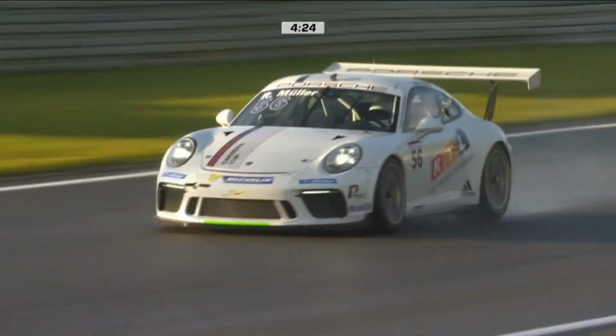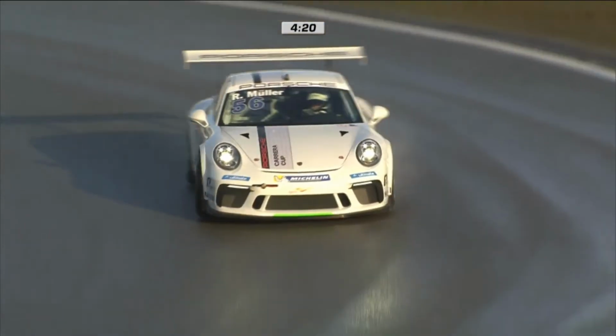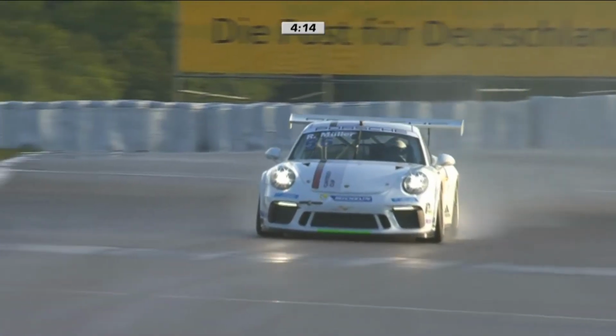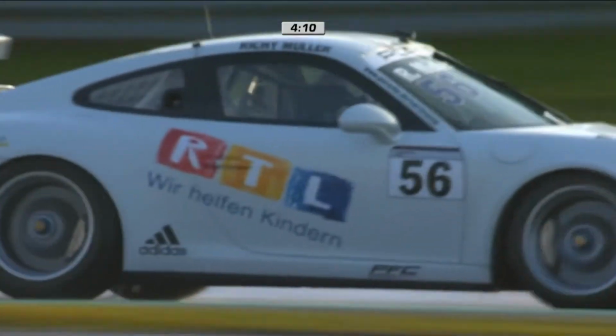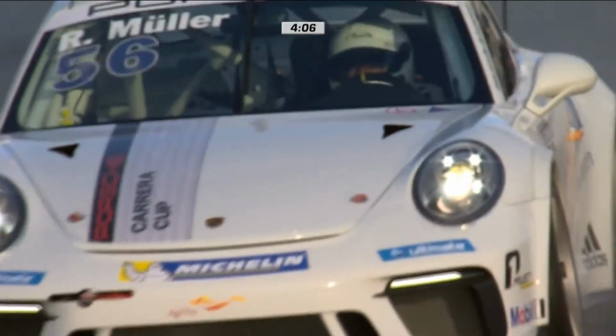So Yellowly, Olsen, the gap remains 3.2 seconds. So with just 4 minutes and 20 seconds remaining in this race, then I really rather think that unless Nick Yellowly makes another mistake, and we have seen a mistake from him. Definitely, it's nothing decided yet.